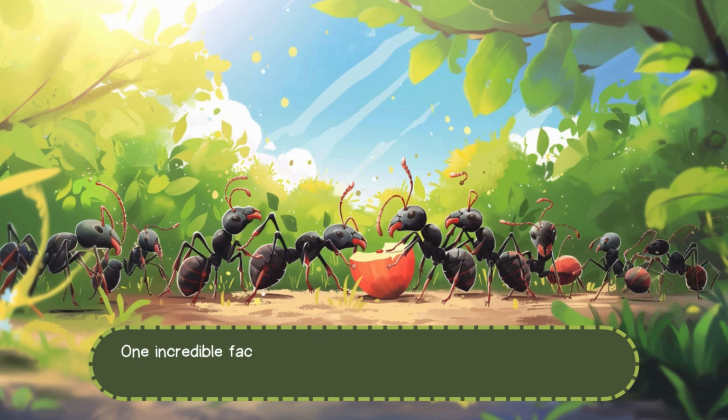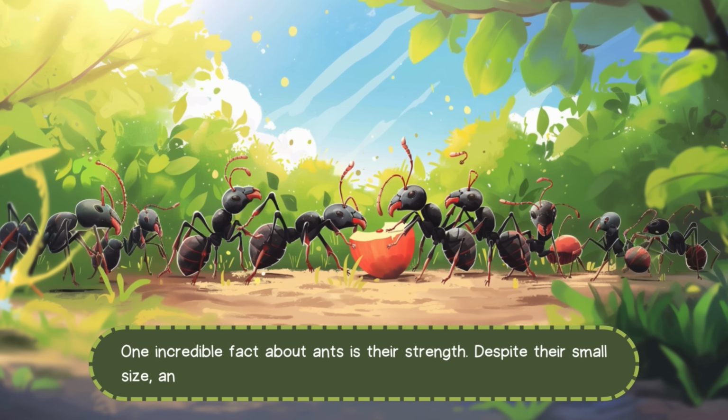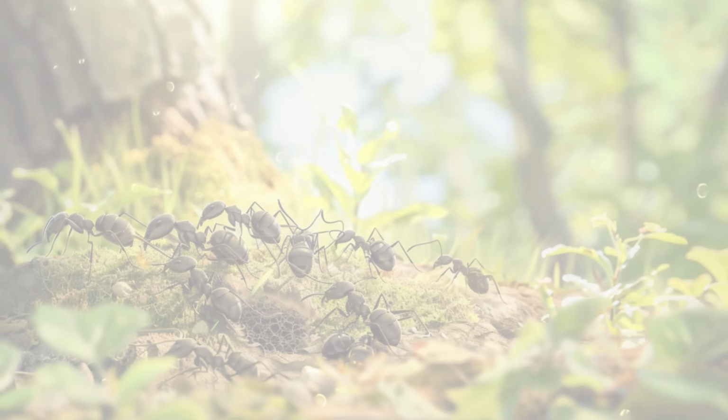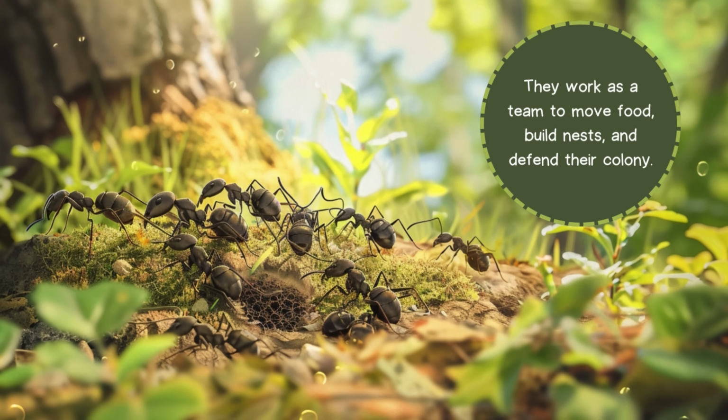One incredible fact about ants is their strength. Despite their small size, ants can carry objects many times heavier than themselves. They work as a team to move food, build nests, and defend their colony.